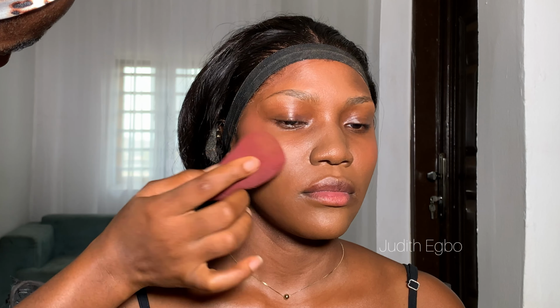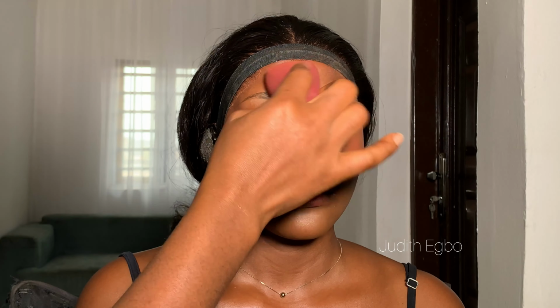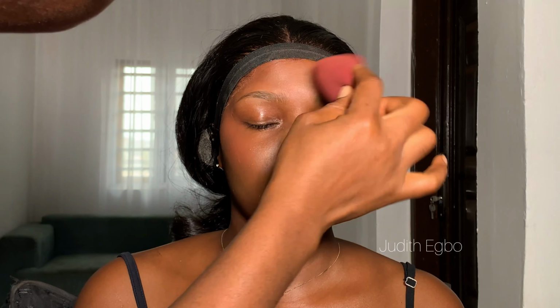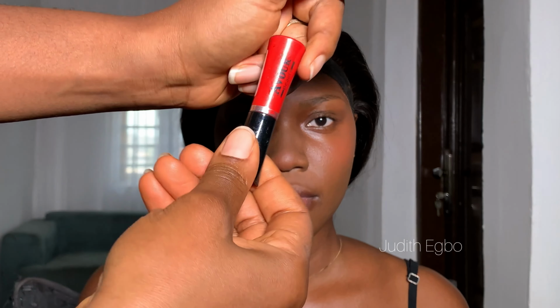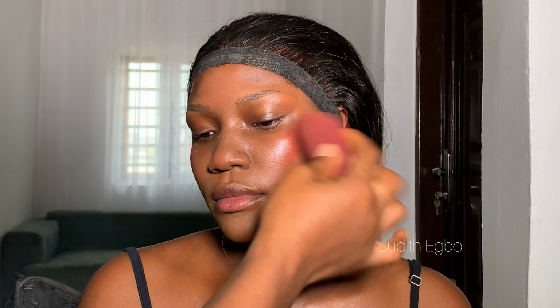And guys, trust me, I wasn't liking the shade of this blush on her skin. The shade is amazing, but it wasn't sitting really well on her skin, so I decided to go on top of it with my Avo lipstick. It's actually a lip stain. It's like the red lip stain, but it just gives me this orange finish. I don't know if you guys can see it. It just gave me that orange finish.